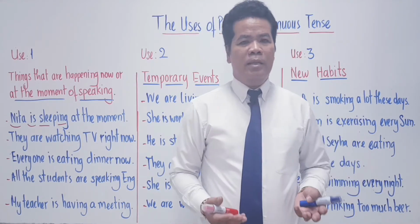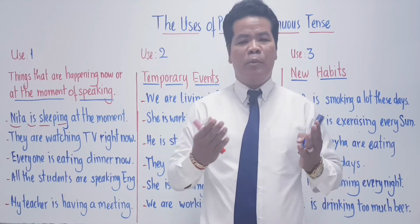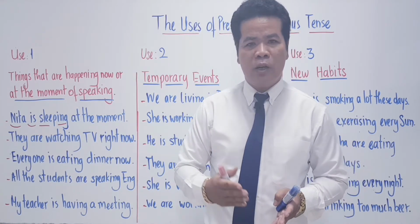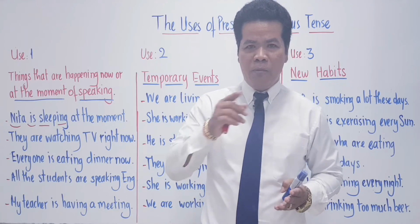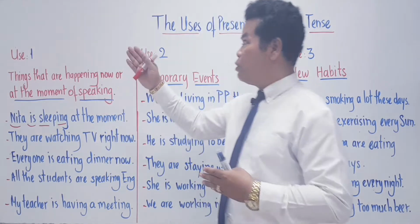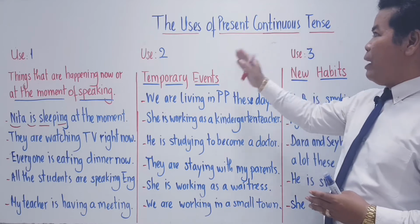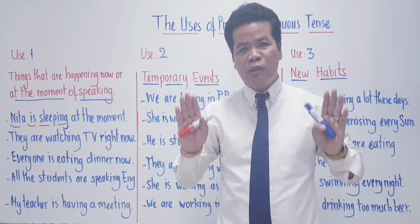For today's lesson, we are going to learn about the uses of the present continuous or present progressive. I hope you remember the previous videos we studied about the forms of the present continuous and also the spelling rule of the present continuous, verb plus ing. But for today, we are going to learn three uses of the present continuous. It doesn't mean that the present continuous has only three uses. We have more, but today we just study three.